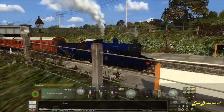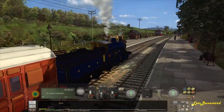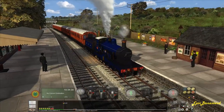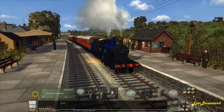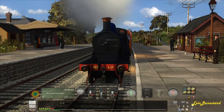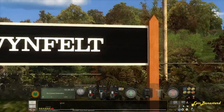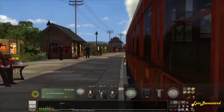Let's slowly ease ourselves into the platforms. Into Dwynfelt. Gwion help. How do you pronounce? I don't think this is... Is this supposed to be a Milford Welsh place? No, look at it. Then why are you asking me how it's pronounced? Well, it looks Welsh. DW, that's like, you guys love putting W's in every sentence you make.